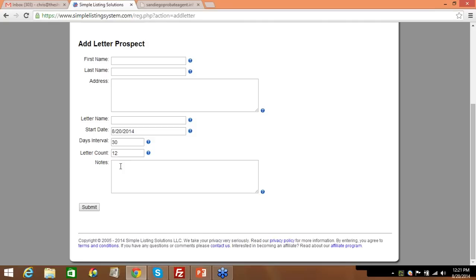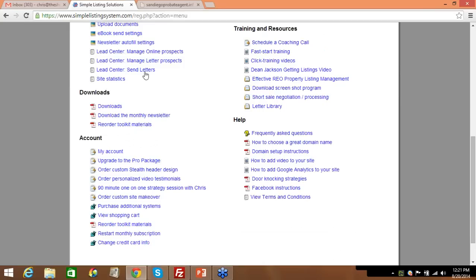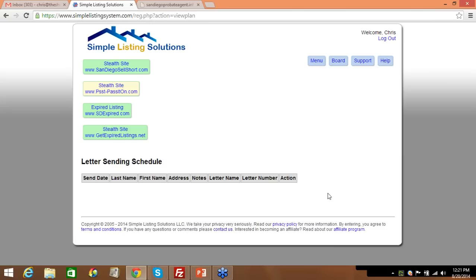When I do that, once I put in my first prospect and what letter campaign they're on and how many days the interval is and how many letters need to go out, then when I click on this other link called Send Letters, that prospect will show up right here and it'll tell me what letter needs to go out next and what day. Right, so it's an easy, simple way to manage my letters to my probate prospects or divorce or short sale or FSBO, whoever you're mailing to. This is a very simple way to manage your letters.